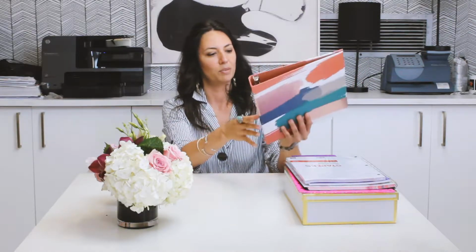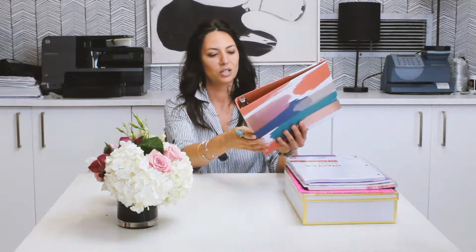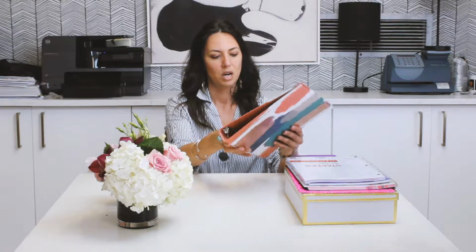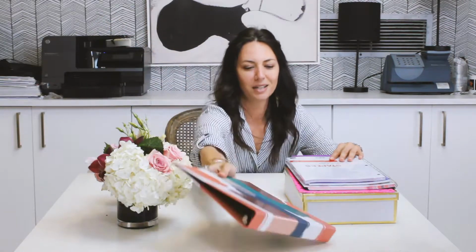We got this at Staples. If you've been paying attention to our Instagram feed, we went into Staples and bought this just a few days ago. But I really like it. It's got a little bit of personality, which is always kind of nice. No one says that just because you're organized, you have to be boring. So that's really cool. And then I always really think it's important for kids to have loose leaf paper.